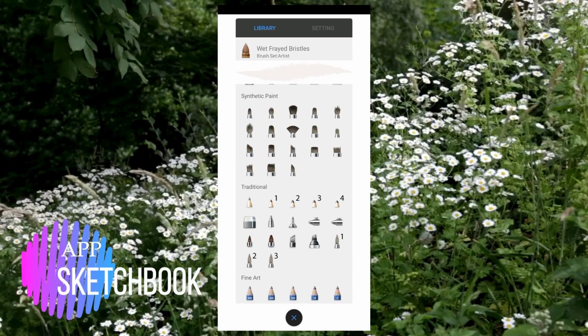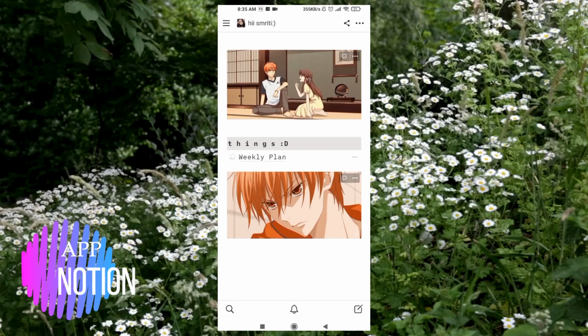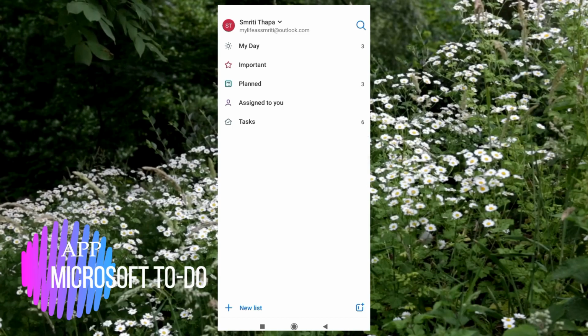And then we have Notion. I will do a separate Notion tour video if you want, but this is what my dashboard looks like. I have some GIFs and it is a really useful app. And another one is To Do from Microsoft. And yes, it is just your task manager, just your basic to-do list. It is really minimal and really helpful, and I've been using it for quite some time and it really helps me a lot.